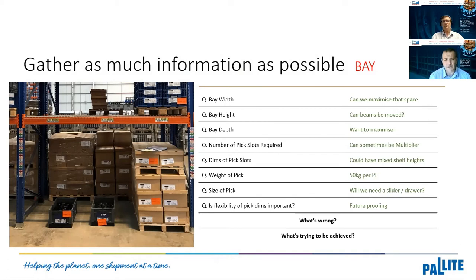So when I go into a warehouse and somebody has something like this, and they want to fill that space, clearly some of the parameters are understanding what that bay width, that bay height, and that depth is, and assuming that they want to maximise all that space. How many pick faces are needed? Do they need flexibility to be able to future-proof it? It's essentially finding out what's wrong and what's trying to be achieved. If we know those two things, then hopefully we can come up with something that works. So that's a typical sort of in-bay operation.